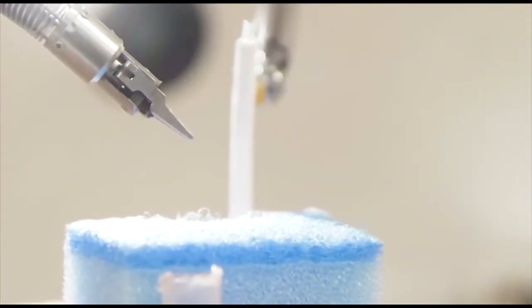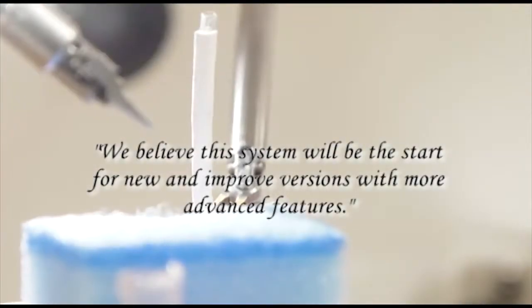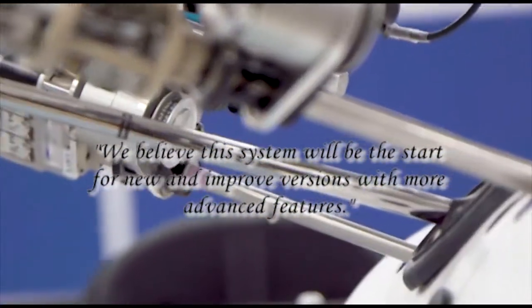According to Dr. Tommaso Ranzani, a member of the team that developed the equipment, we believe this system will be the start for new and improved versions with more advanced features.